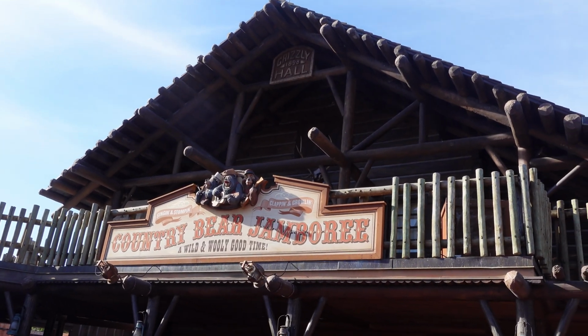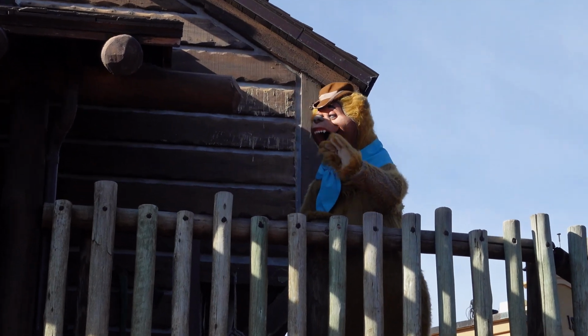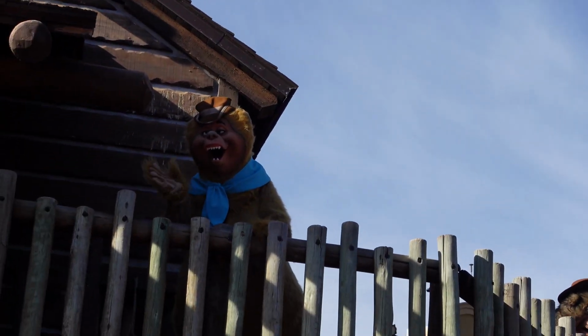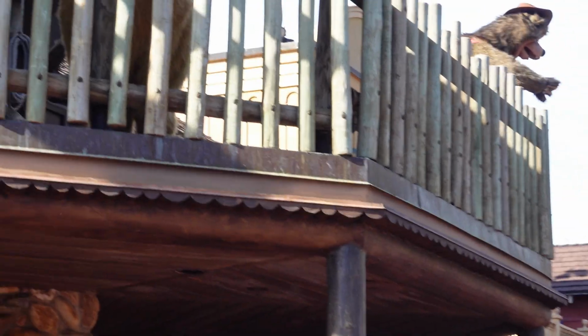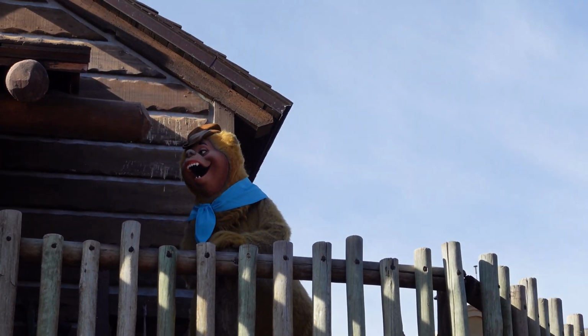So while a lot of people find the Country Bear Jamboree to be scary, I actually think the scariness is, poor Wendell. Like, look at that face. Oof. That is a tough one. It's that mask. That mask is serious. There he is.